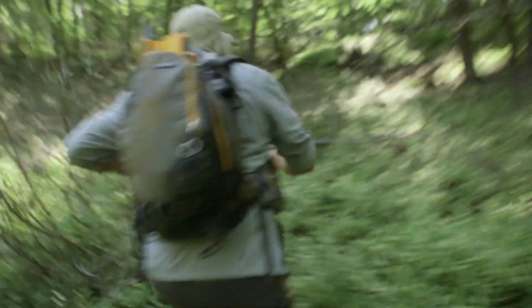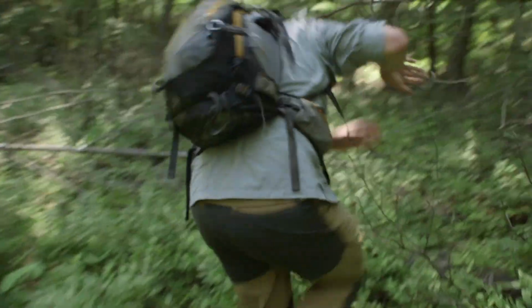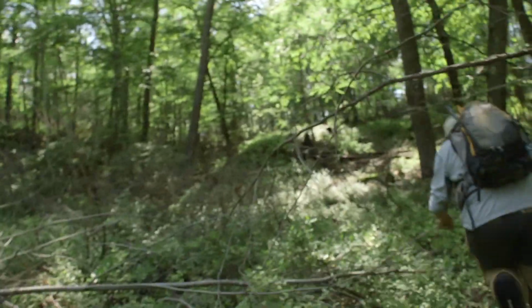We are heading deep into the Shawangunk Mountains to seek these lead mines and the famous quartz crystals that drew prospectors here 3 centuries ago.